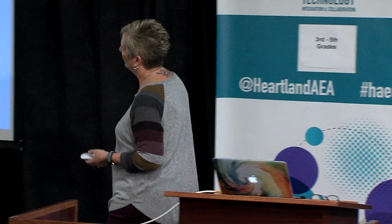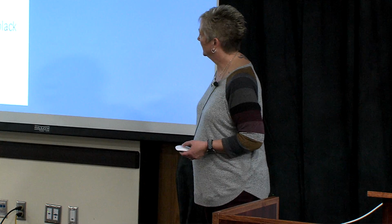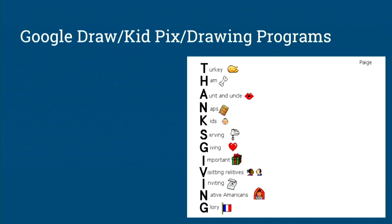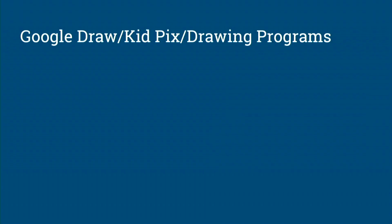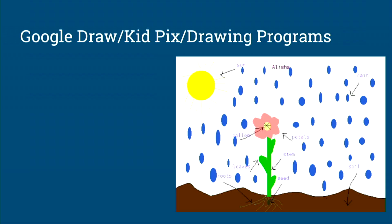But again, the kids just love to draw. This is a poem they did when they were studying animals. This was, I think, 3rd grade. This was 4th grade. They were doing acrostic poems. Both of these were done in KidPix. You can label things. So if you're studying any process or inanimate object, you can label the parts. So they did all the plant labels and the insect labels.